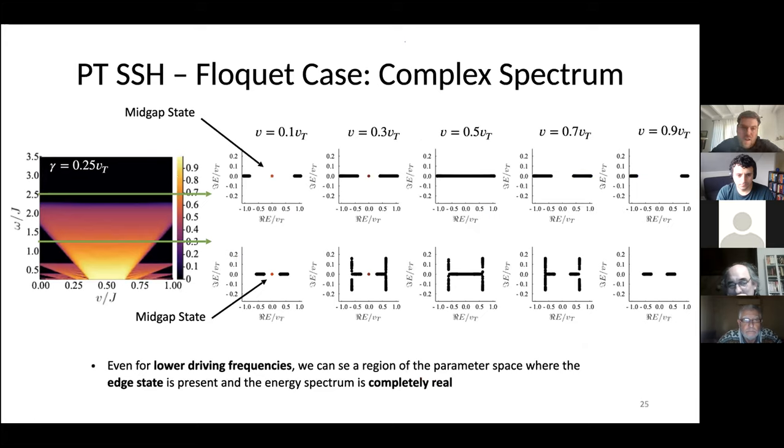So if we look at the complex spectrum again for these, as we vary the coupling parameter from V much less than W to V much larger than W, the crossover point is at 0.5 in this parameterization. We can see in the high driving frequency limit, which is the upper row of these graphs, it looks exactly like an SSH spectrum. There's a mid-gap state for V less than W, and all the energies are real. And then that mid-gap state is removed when the gap closes, and when it reopens, it's gone.